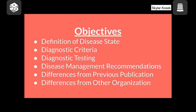McKenna, thank you for outlining the objectives of this presentation so clearly. I am very excited to learn and touch on all of these different points.